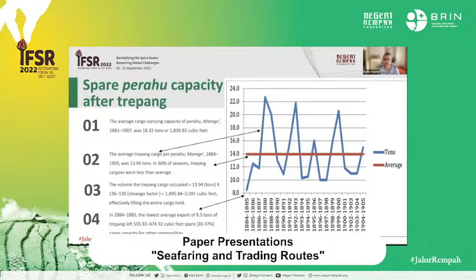With a stowage factor of 136 to 150 cubic feet per tonne, the average trepang cargo should occupy some 1,896 to 2,091 cubic feet, and this would effectively fill the entire cargo hold, if not overload the ship itself.